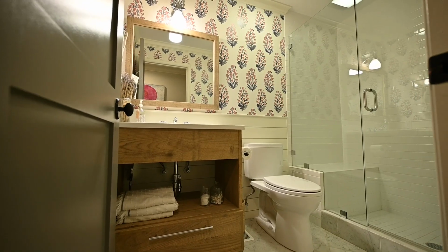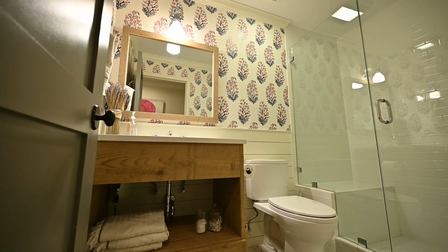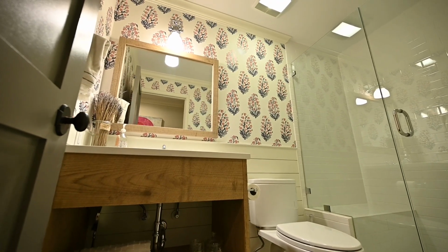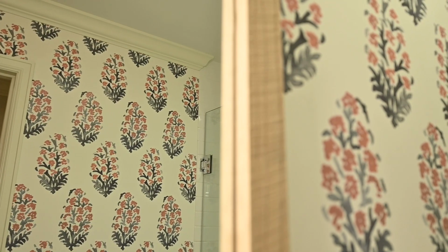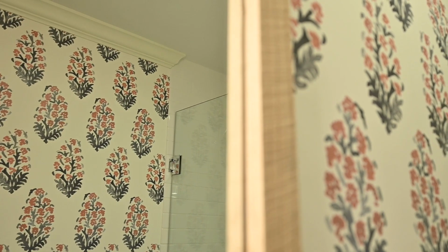Now, this beautiful powder room was also completely remodeled. They also added a shower, so now it's a 3/4 bath. But as you can see, brand new vanity, some beautiful wallpaper, and marble flooring with a frameless glass shower.